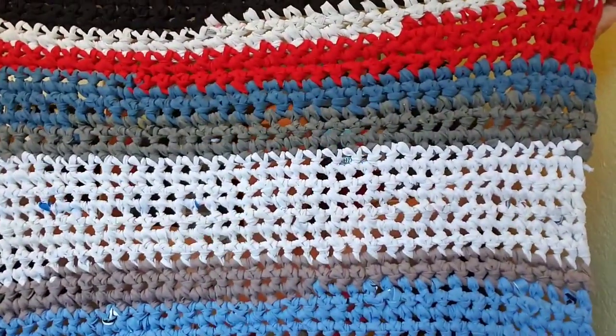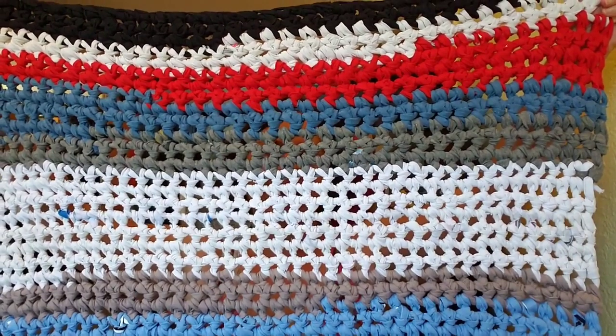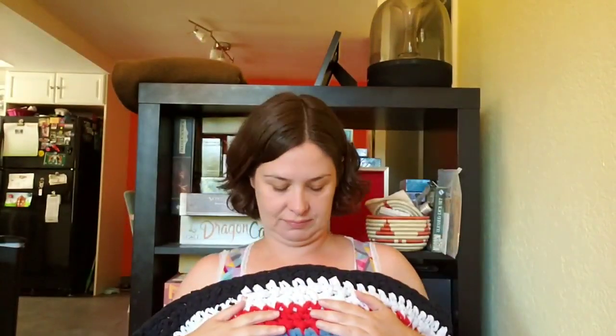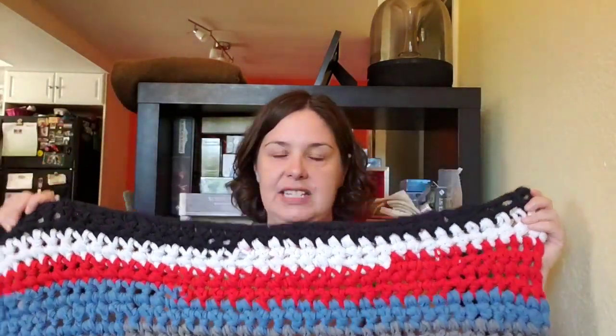I basically just chained and then did single crochet all the way. You can see I have lots of colors. Each one of these rows of colors is basically a t-shirt. And how you make t-shirt yarn, or how I made it, is I basically just cut off from the arms up, and then there are things online that will show you how you create the tube of yarn and then do it up.